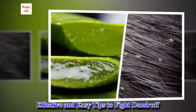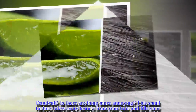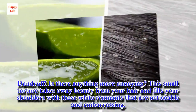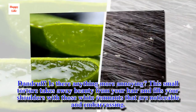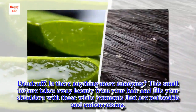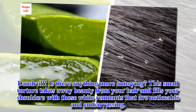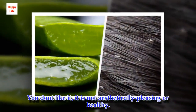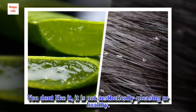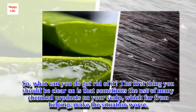Effective and easy tips to fight dandruff. Dandruff. Is there anything more annoying? This small torture takes away beauty from your hair and fills your shoulders with those white remnants that are noticeable and embarrassing. You don't like it, it is not aesthetically pleasing or healthy? So, what can you do to get rid of it?